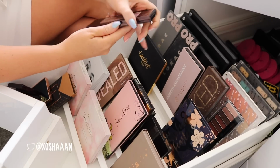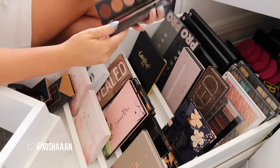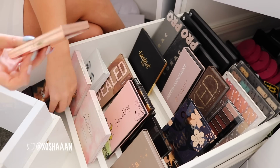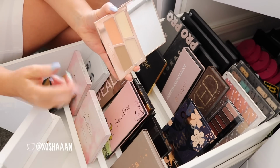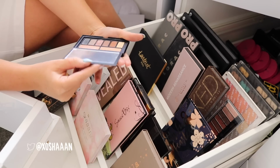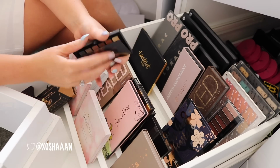No. Okay, Becca eyeshadow palette. Don't need that. I need to be a little bit more fussy and choose palettes that are more unique. I love this for the contour color, but I'm going to part with it. These Smashbox eyeshadows. I'm going to get rid of this one. I like some of the others better.